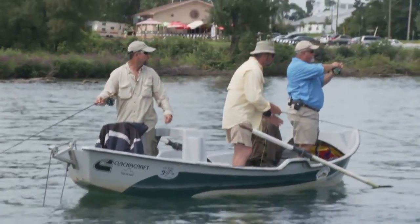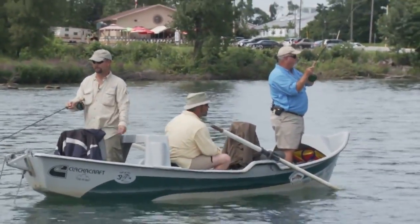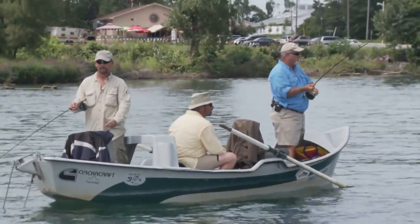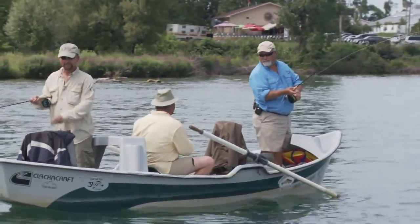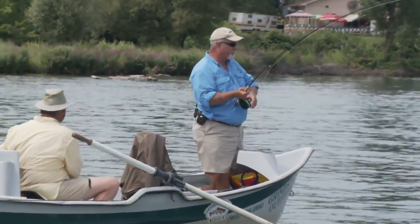Fish on. Fish on, yes sir. Oh, he's a good one too, Bill. He's a good one, yeah. He followed that around. I just felt this weight all of a sudden, but it was a heavy weight. Oh yeah, look at the head shakes. That's a steelhead. Think so? Wouldn't that be nice? But yeah, I got this right into my stomach this time.